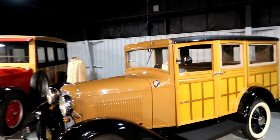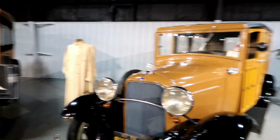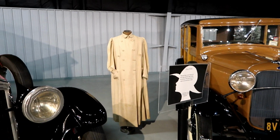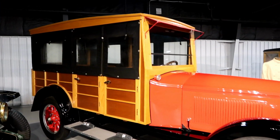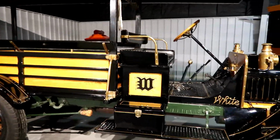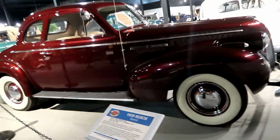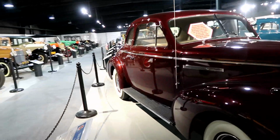This is a 1932 Ford. Wow, that is really gorgeous. Again, there goes some of the attire that might have been worn in that particular era of the vehicle. 1924 Buick right here. Beauty. Here's the 1918 White Mountain bus. Beautiful. This is a 1939 Buick.